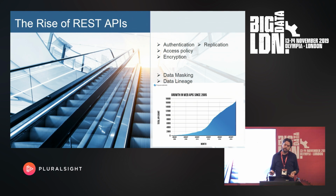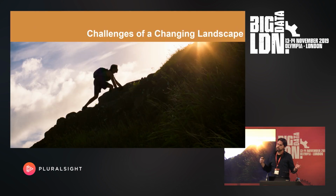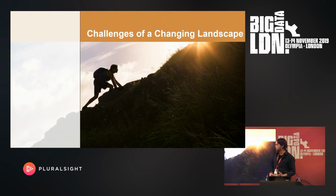Not everybody's going to have the same level of access. Not everybody's going to have the same need for the data. So these APIs are created internally and externally to simplify and streamline that process. And it's great. From an authentication and access standpoint, from a data masking and replication and lineage standpoint, this is a wonderful way to share that data. However, that's not to say that there aren't challenges with this evolution and with this rise of APIs.